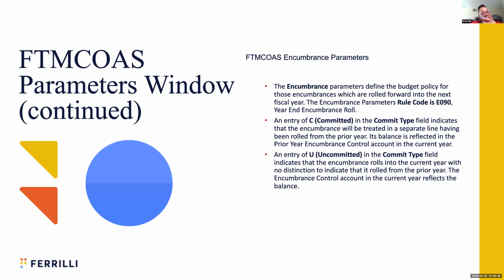Then you're going to come to that second section of your parameter window. And that section is actually going to say, what am I going to do with my encumbrances? How do I define that? If I am going to roll these encumbrances forward, I'm going to be using this rule code E090. This is a very special rule code, and it's used because it's a hard-working code. It does multiple things besides rolling forward.